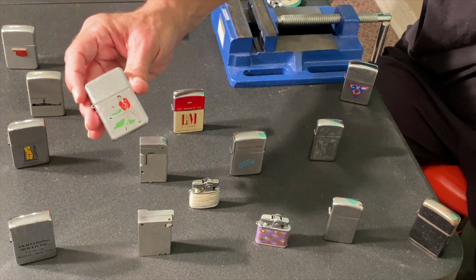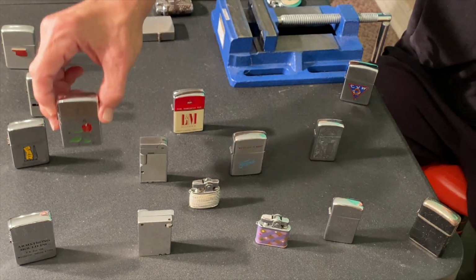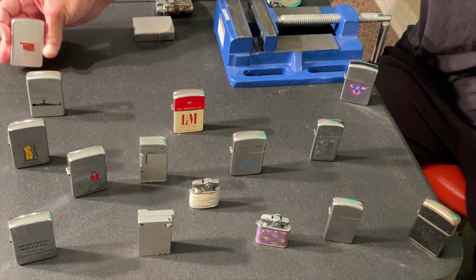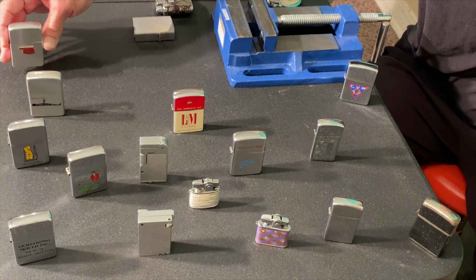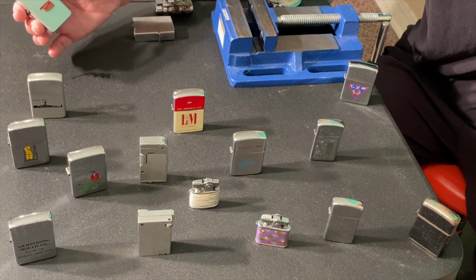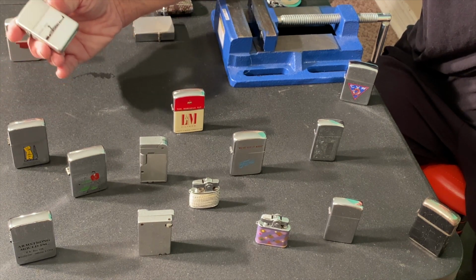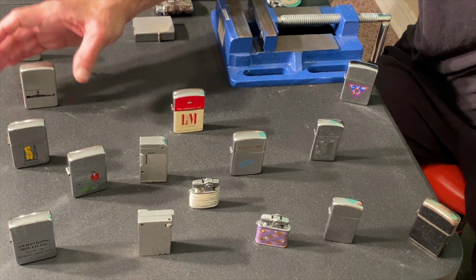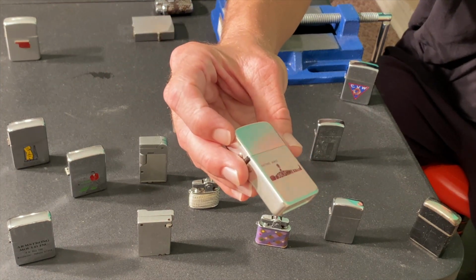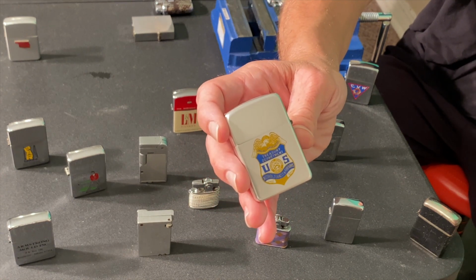Now all of these Park lighters with the enamel, the sports, the different advertising, most of these I got at an antique store here locally. I paid, I believe, $5 for it, maybe 10. I paid about $20, maybe a little bit more, in an auction for that one. That's the one I paid the most for, I believe. The Moonshine Kills ATF badge.